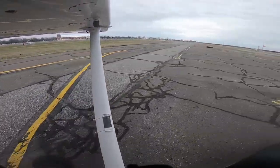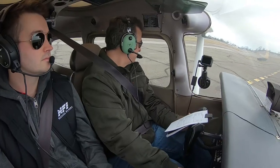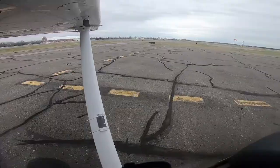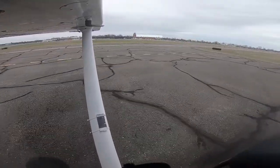You want to have room to turn around. So you'd really just cut it left here. And there's enough. There is a windsock.